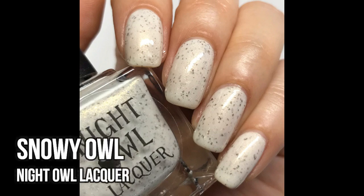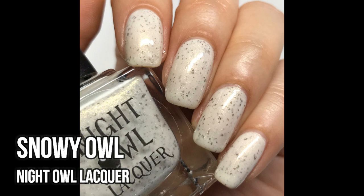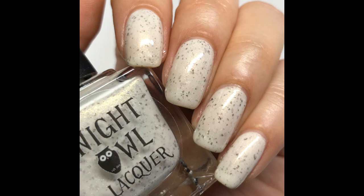So the first polish I wore this month is from Owl Lacquer. This is in the color Snowy Owl. I got this one maybe 2 years ago, never really tried it, strangely. This is a white creme, and the flakies inside are a deep brown kind of shade. I think they're really fun, and it has a very subtle kind of gold shimmer in there. And I used 2 coats. It was a pretty good formula. I always feel white creme could be a good color to wear when you transition from winter to spring.